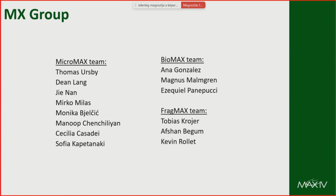This is our current group, for which we are lacking a picture because we need a new one, but this is our current group. The MicroMAX team is a bit bigger because time-resolved experiments require more people on site to work on.